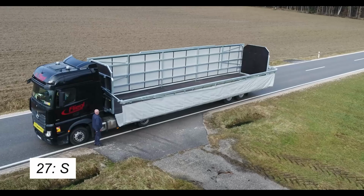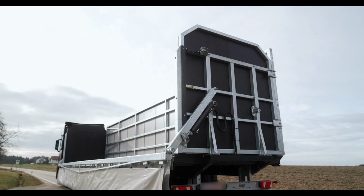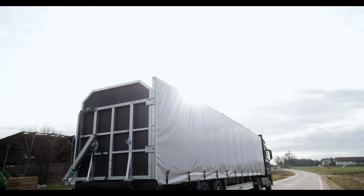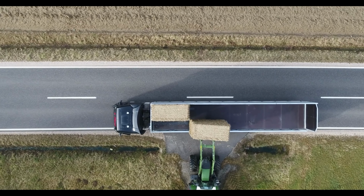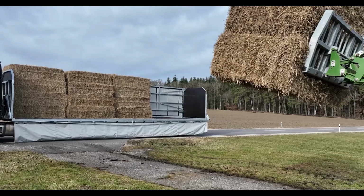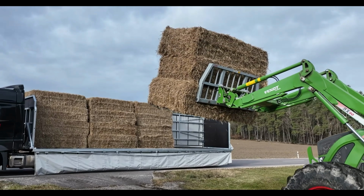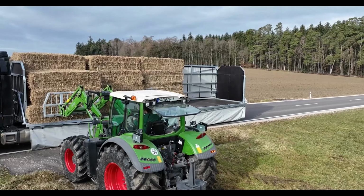The SZS 300 Ultra is a high-powered drill that delivers exceptional performance for construction and repair projects. With a powerful motor and compact design, it allows easy operation in tight spaces. Durable, fast, and precise, the SZS 300 Ultra is the ideal tool for getting the job done efficiently.